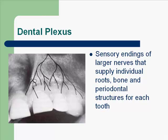Sometimes you can innervate this area here for this area.